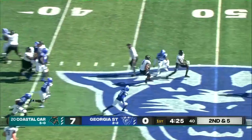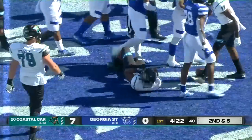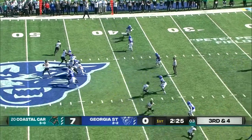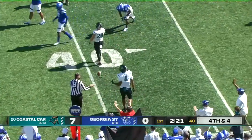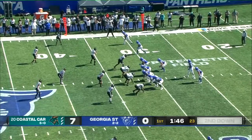Second and five. Oh, big run here for Jones. Bursting up the middle for the first to the Georgia State 48-yard line. Third down. McCall, and the pass is tipped and incomplete. It went off the hands of Likely, who's his intended target. It's going to be fourth down and four.